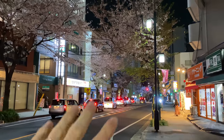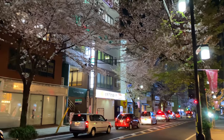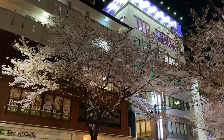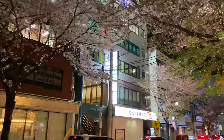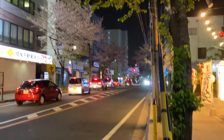And you can see this whole street is covered with cherry blossoms. We just filmed a cycling video here during the day, but some people said they wanted to see what it looks like at night. So that's what we're doing tonight. And this street is also really busy and nicely illuminated, so we can see the cherry blossoms.